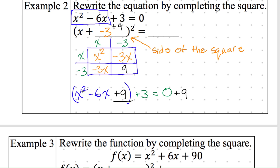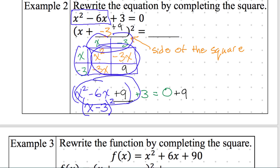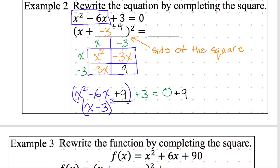Literally what I'm doing here is rewriting this blue parentheses, and I'm saying this blue parentheses is now x minus 3 quantity squared. If you actually did x minus 3 times x minus 3, going forwards, that's x squared minus 6x plus 9. These two things are the exact same thing because we've done the general rectangle.